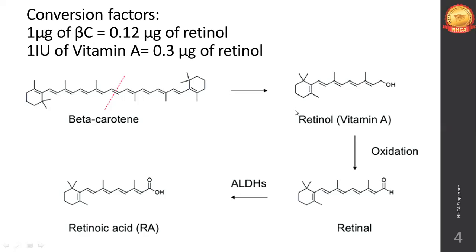Ingestion of vitamin A, if it is prescription vitamin A like Accutane, that is retinoic acid, prescription level vitamin A, will help with dermatological conditions like severe acne.